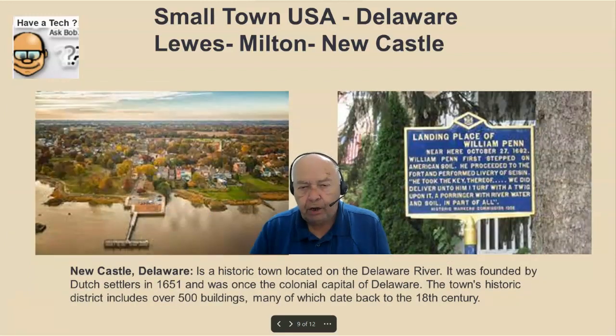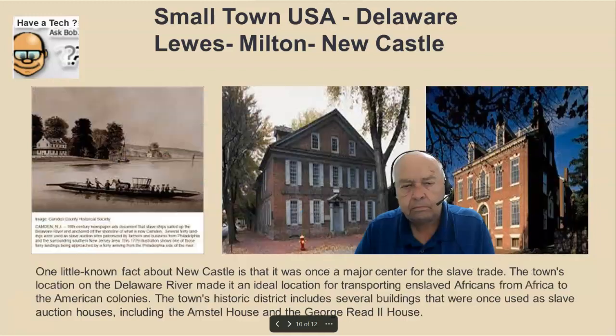Newcastle, Delaware, is a historic town located on the Delaware River. It was founded by Dutch settlers in 1651 and was once the colonial capital of Delaware. The town's historic district includes over 500 buildings, many of which date back to the 18th century.